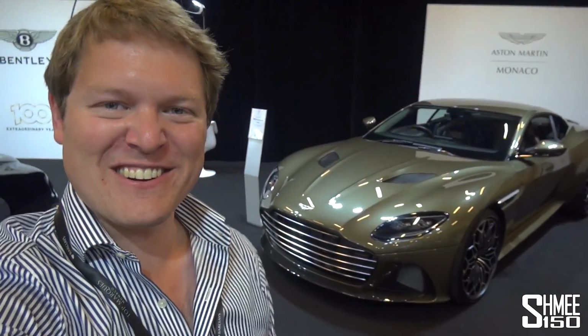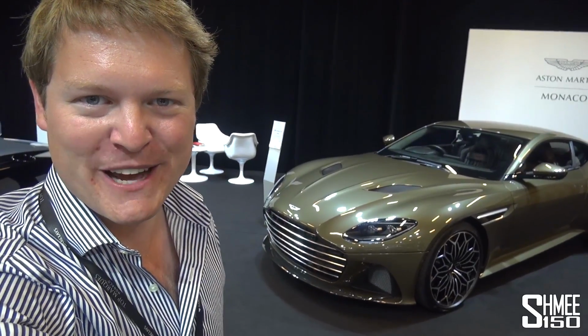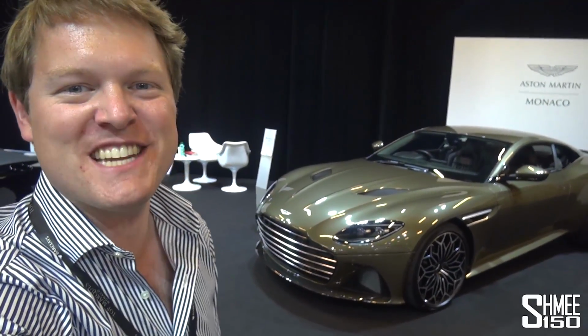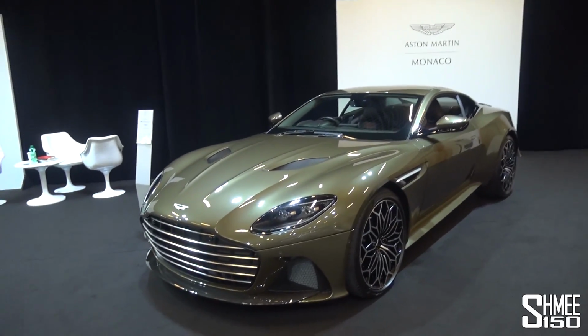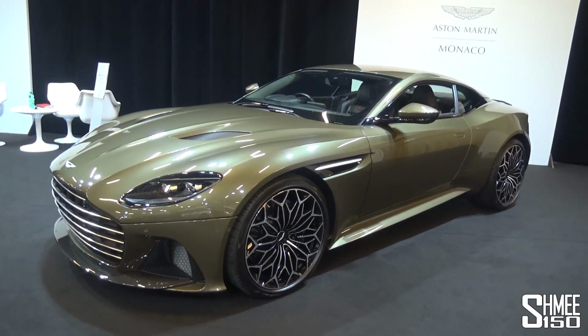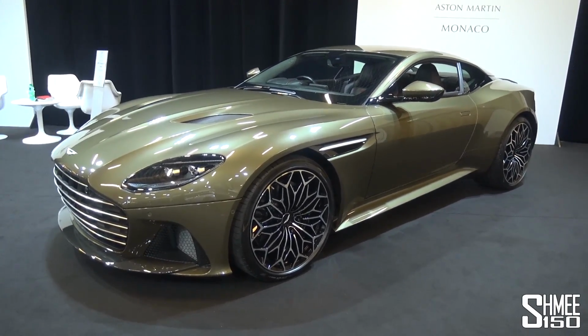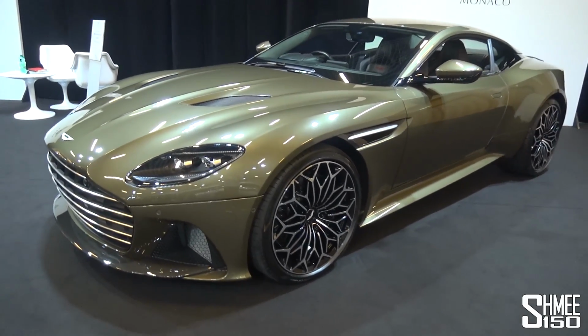I've come straight through then to take a look at another new car making its debut here at Top Marques Monaco. Behind me with Aston Martin Monaco is the new DBS on Her Majesty's Secret Service Edition. So a special edition 50 years since the Aston Martin DBS, the 1969 DBS featured in the movie. There'll be 50 of these cars made, 50 units in total, with quite a few unique and special things about them. The first, the olive green paintwork, just like that DBS.